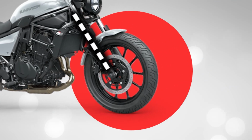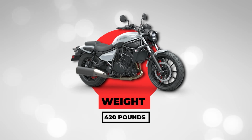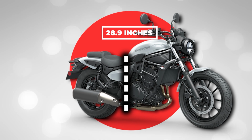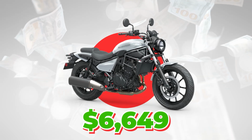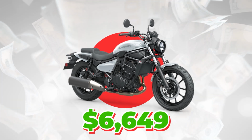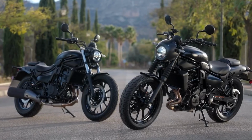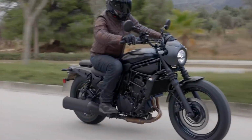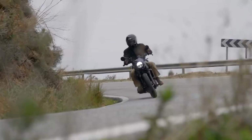Suspension includes a telescopic fork in the front and dual shocks in the rear. It weighs 370 pounds wet, has a seat height of 28.9 inches, and starts at $6,649. From the first twist of the throttle, it becomes apparent this ride is built for a very specific kind of rider. Someone just beginning, unsure of what they want, or maybe looking to recapture their youth. There is nothing inherently wrong with that, but what makes this machine a disappointment is how quickly it feels outgrown.